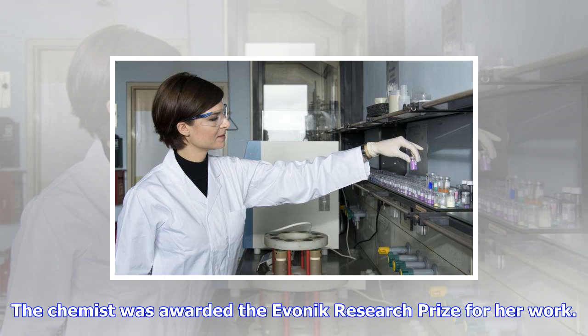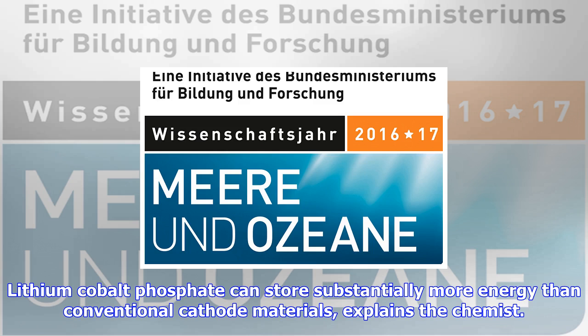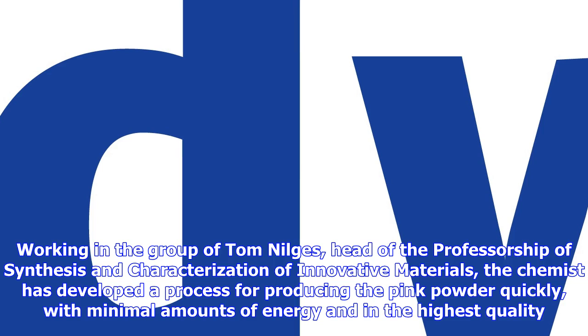Hope is pink. The powder that Jennifer Ludwig carefully pours into a glass bowl, and which glows pink in the light of the laboratory lamp, has the potential to significantly improve the performance of future batteries. Lithium cobalt phosphate can store substantially more energy than conventional cathode materials, explains the chemist. Working in the group of Tom Nilges, head of the Professorship of Synthesis and Characterization of Innovative Materials, the chemist has developed a process for producing the pink powder quickly, with minimal amounts of energy and in the highest quality.